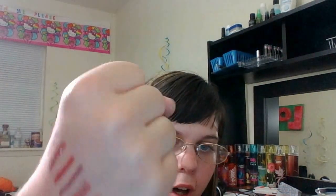Next I have the Lock-On Gel Liner in the shade Need It Nude. And it didn't swatch very well. Like, I don't even think you can see it, but it's just a really nudie color. Next I have the e.l.f. Shimmering Eyeliner Pencil. And this is in the shade Gunmetal. I am pretty sure.